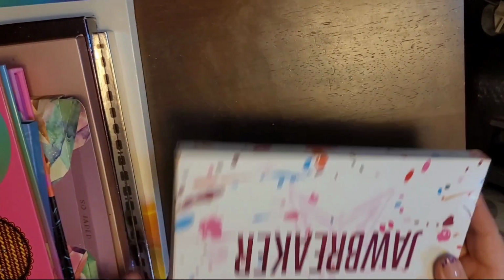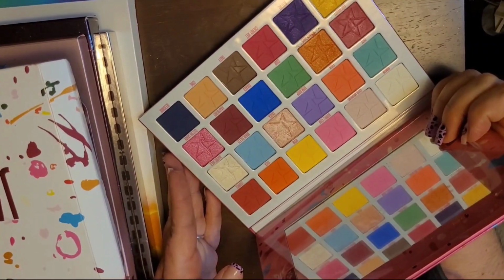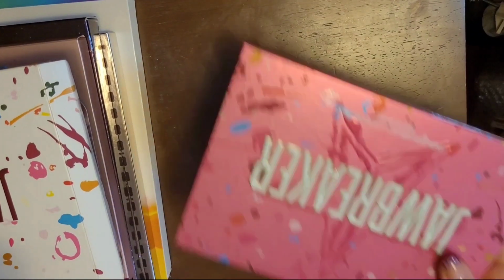This is the Jeffree Star Jawbreaker palette. I really do like this palette. It is a beautiful palette. It's super fun, bright. You can make some really cool looks with it. So it's not going anywhere.